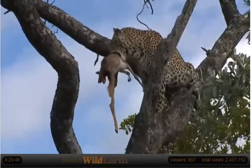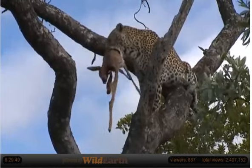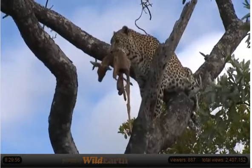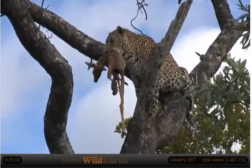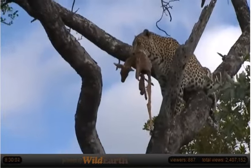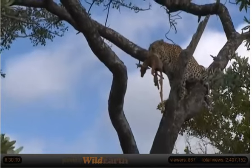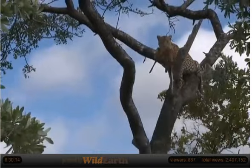And like I say, I think she'll continue to just monitor the situation for a few more moments and then come down from this tree. It looks like a young steenbuck, not fully grown. But I could be wrong and be deceived by the fact that she has already fed on some of the carcass.